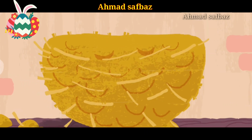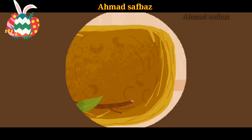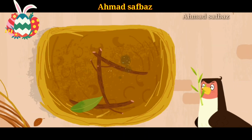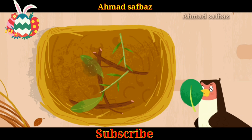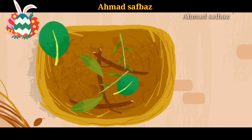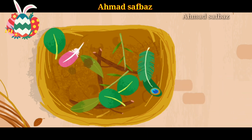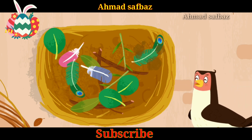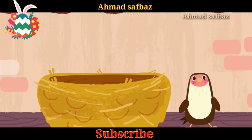The new nest is ready. Decorate the new nest. Feathers can make the nest more comfortable. Put the baby swallows into the nest.